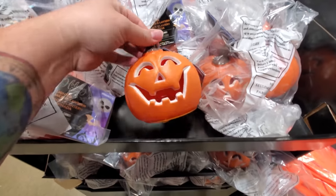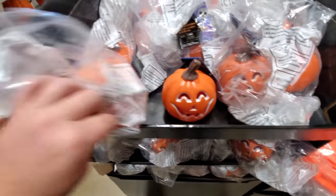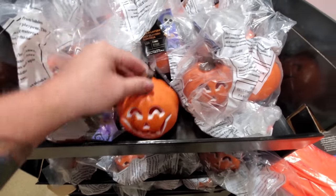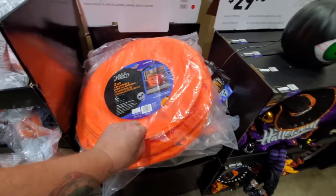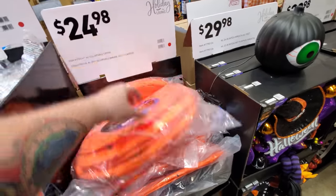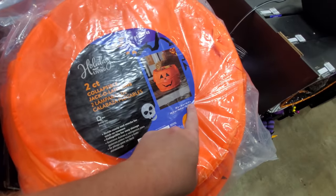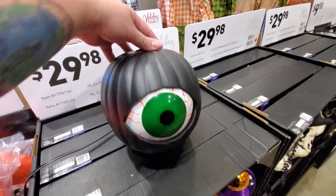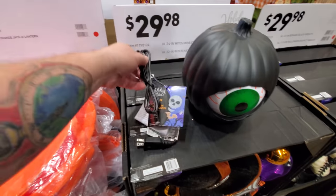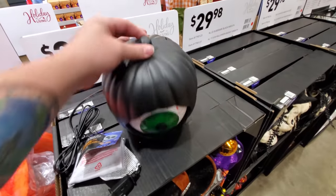We have very small blow mold jack-o'-lanterns. Use batteries to light up. And then look at this collapsible jack-o'-lantern. That's pretty cool. That's actually pretty big. 20 by 20 by 14. That's pretty cool. One eye pumpkin, although you have to plug him in. I was hoping there'd be a button.